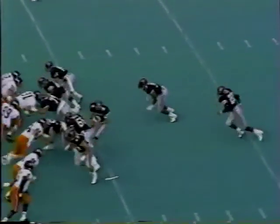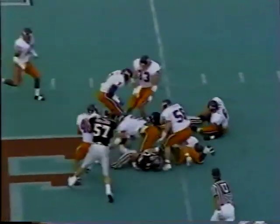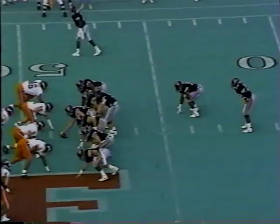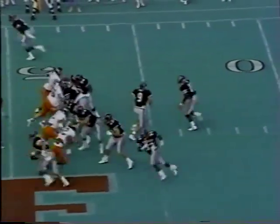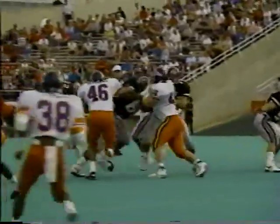Now it's Tech's turn. First time they've touched the ball this football season, and there's senior running back Anthony Lynn for a good gain of eight. Two plays later, Jamie Gill, the senior quarterback, over the middle to Rodney Blackshear. Great catch. Big gain of 13 yards, but there is trouble on this play.